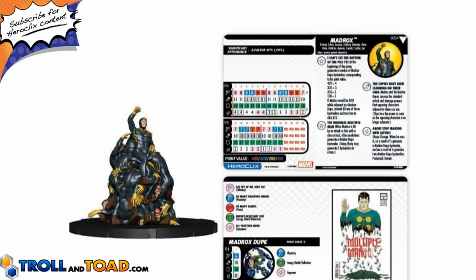A little disappointed game mechanic-wise, as far as how it's going to be moving him around the board, because you're not really going to be able to carry him because he's a multi-base figure and stuff like that. But still, I think the sculpt's going to be really cool, and I like that it's going to be on a bigger base.